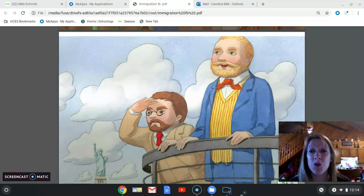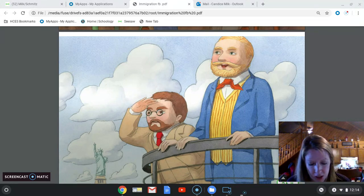Wow, so it took 2 months for them, well, a little less than 2 months. Remember, travel wasn't as quick back then as it is now. Beyond the Statue of Liberty, on its island in New York Harbor, was another island called Ellis Island. There were enormous buildings and docks on this island where ships could anchor and unload passengers.